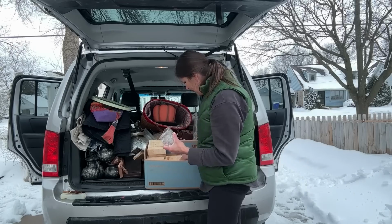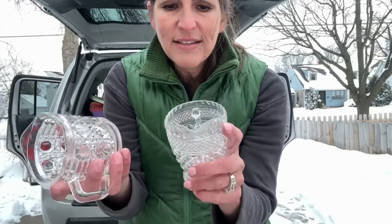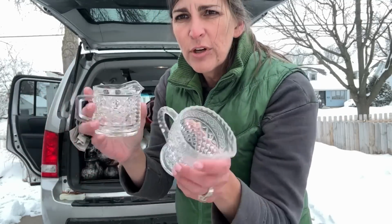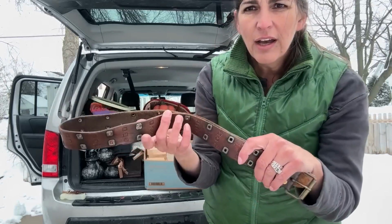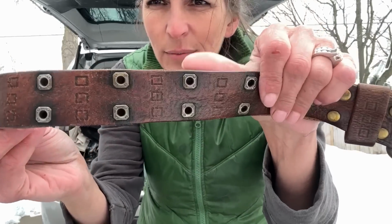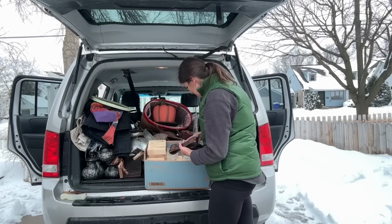I also ended up getting just some really fun glass, I like it with all the detail on this. And again, I can paint these up or leave as is, but probably will be painting them up. And then I will be adding bottle brush trees to them for Christmas. I also make leather cuffs, and I always look for some really cool, unique belts. And I really liked this one. I thought this is really cool. So I grabbed it. I probably can get a couple cuffs out of that.